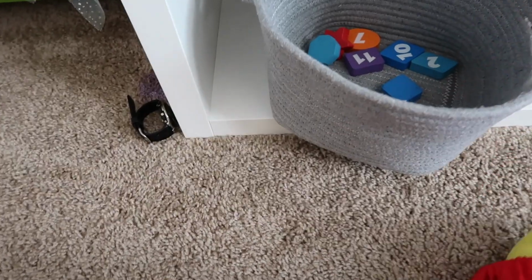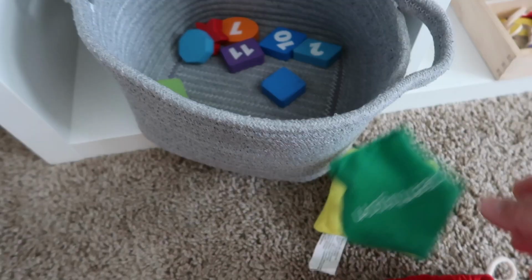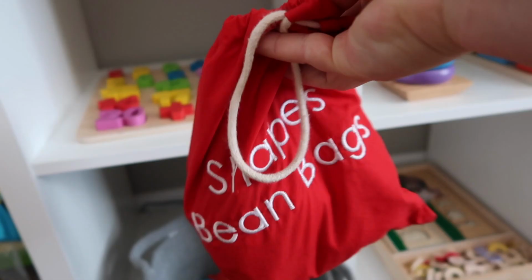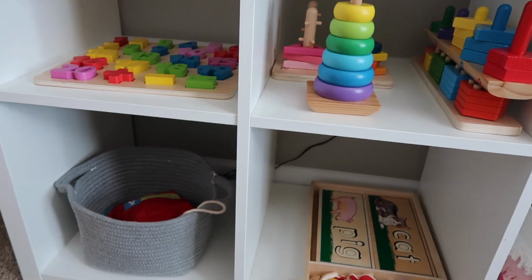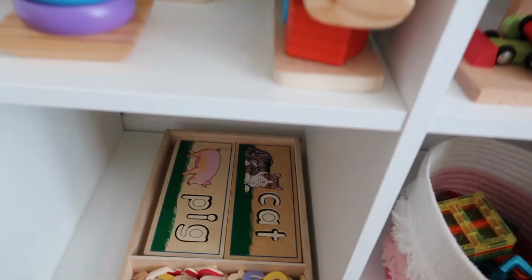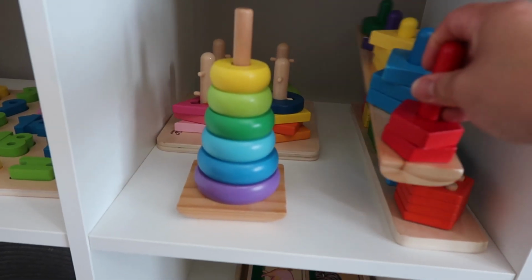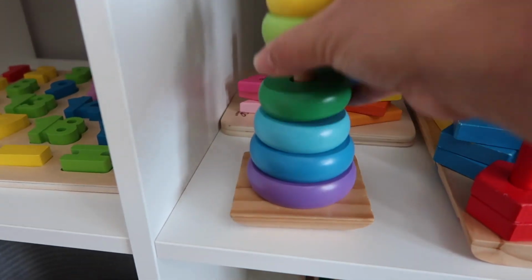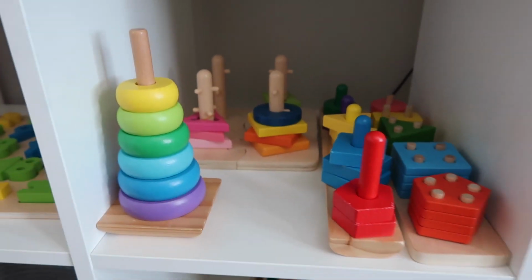Then in here we have these shape bean bags. I throw them out and play games with the girls, and this is another one that we have had for a long time. Just all the different shapes, and these are by Educational Insights. Love these. So I try to put these things in easy to see baskets. If they were see-through, that would be better, but these are kind of shallow so they can already see what's in them. Then she has some of these little stackable puzzle type of things. Some of these are missing pieces. We've had these for a long time.